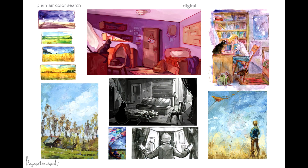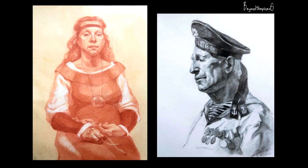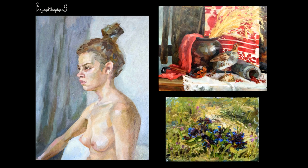The next page is concepts for the same project, and it's a mix of media. We have watercolor, ink, digital and oil. Another section was life portraits I did, and it's red chalk and charcoal. And at last we have my oil paintings.